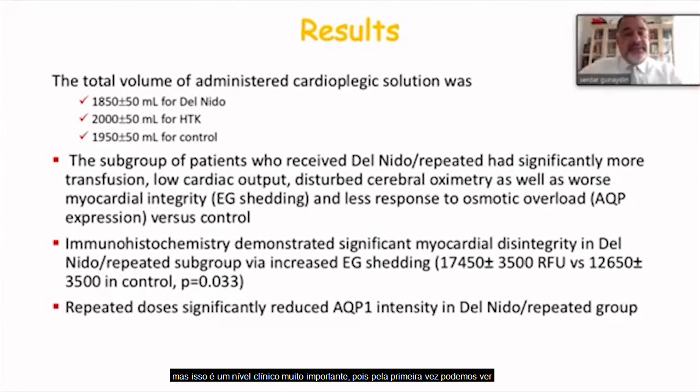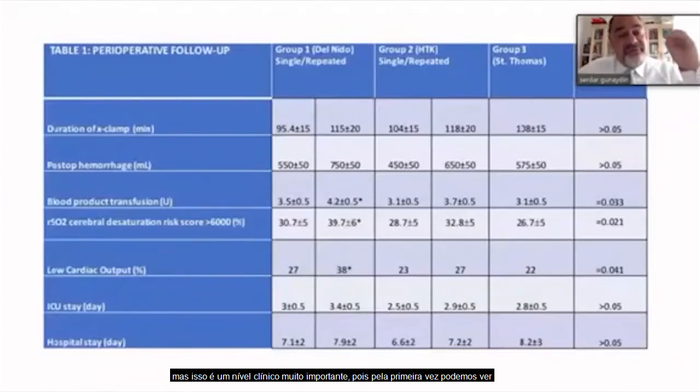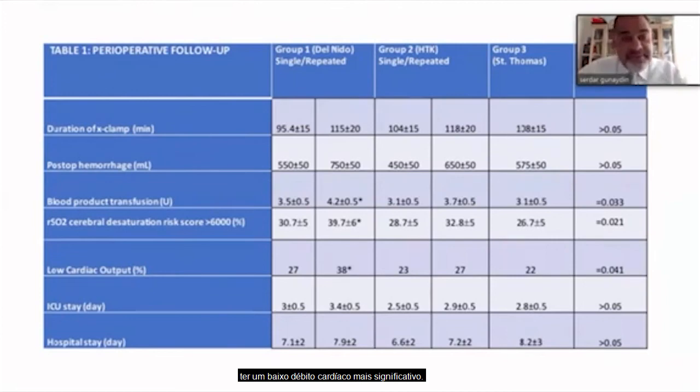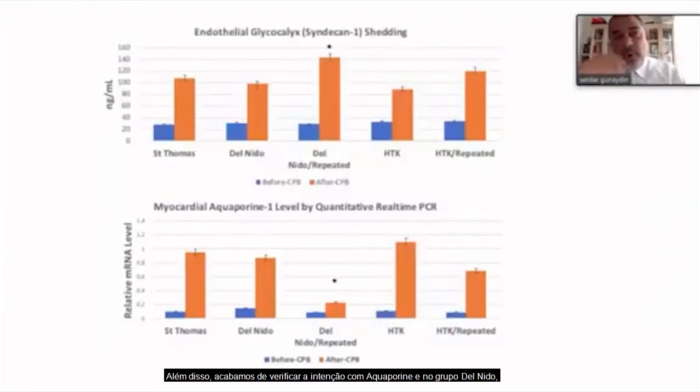And at the end, again, we did ultrafiltration at the end of every operation. But this is a very important clinical outcome, because for the first time, we can see some kind of differences in the early postoperative period. When you give a repeated dose of the cardioplegic techniques, you have more problems. You have more blood transfusion as expected, worse cerebral desaturation as expected, and you may have more low cardiac output. We also checked the aquaporin content, and in the Del Nido group, in the repeated subgroup, handling of this volume overload was not satisfactory and significantly worse with respect to other control groups.